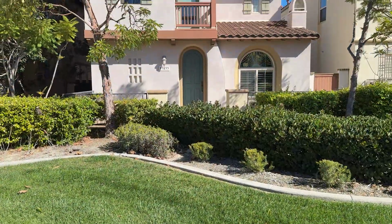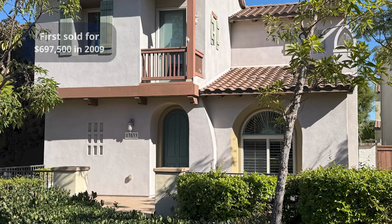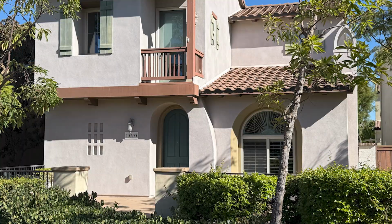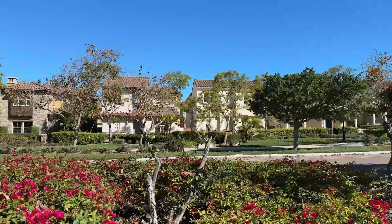Let's take a quick look back in the journey of this home. Built in 2009, originally sold to the first owners for $697,500, a bargain by today's standards. Fast forward to just last year, in June of 2023, it sold for $1.65 million, and now it's relisted at $1.999 million. This price jump reflects the incredible growth in Pacific Highlands Ranch, a top San Diego neighborhood that just keeps rising in value.